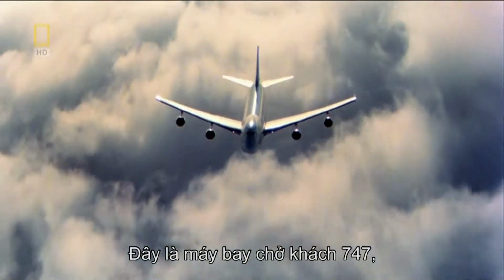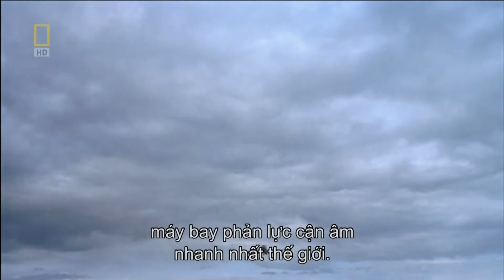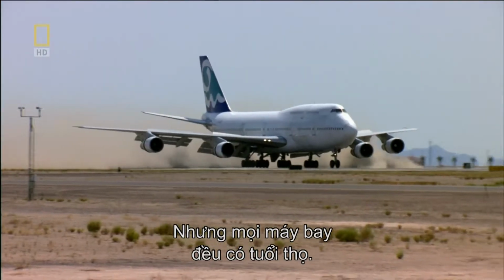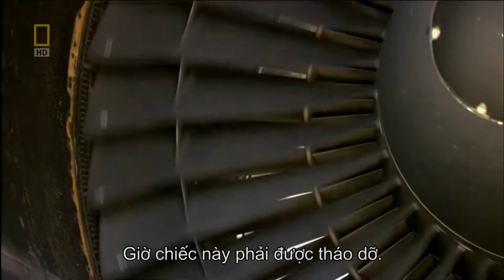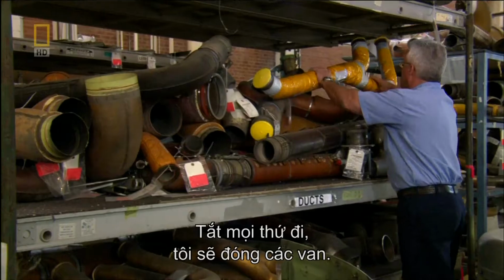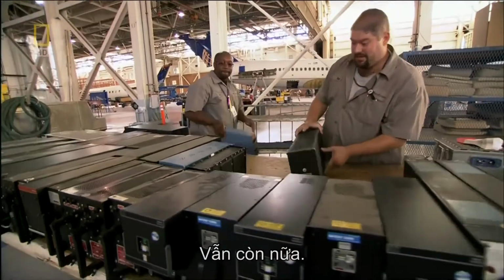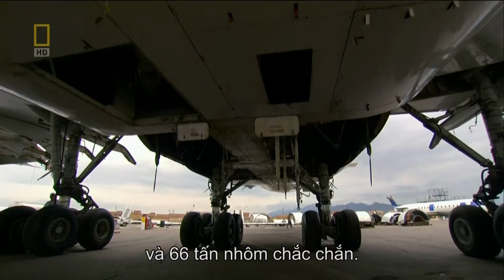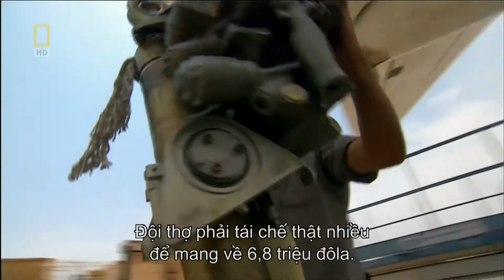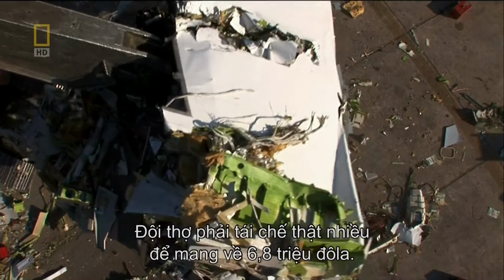This is the 747 Jumbo, the world's fastest subsonic jetliner. But all planes grow old, and now this one must be scrapped. Go ahead and shut everything down. I'm going to close the valve. All 6 million parts. There's still more to go. And 66 tons of high-strength aluminum. The mechanics must recycle as much as possible to recoup $6.8 million.